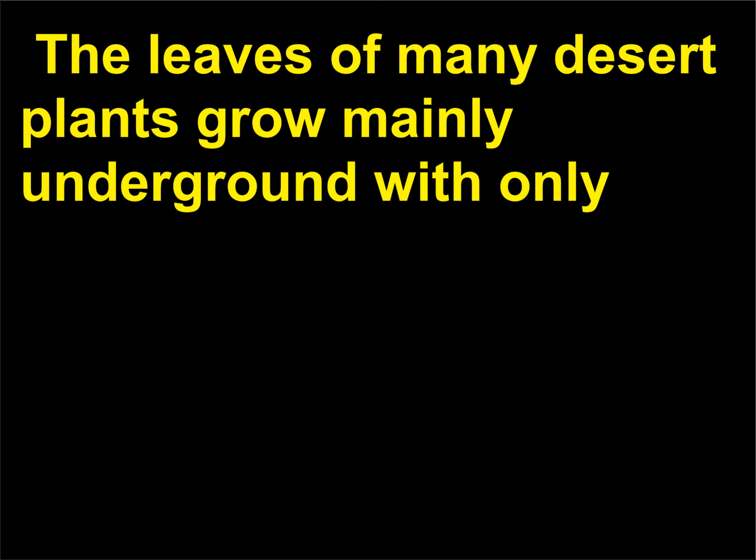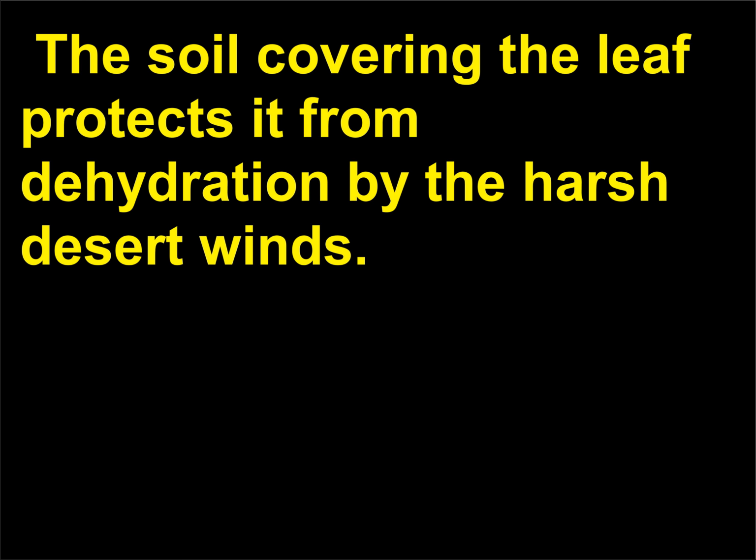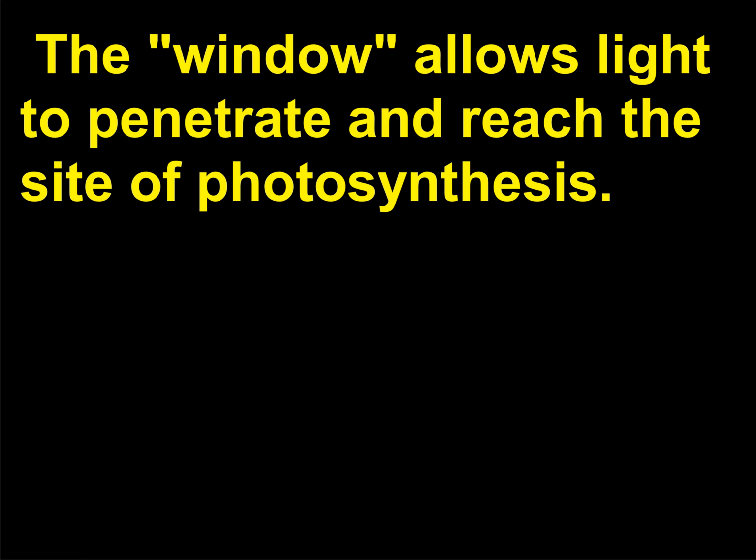The leaves of many desert plants grow mainly underground with only a small transparent window tip protruding above the soil surface. The soil covering the leaf protects it from dehydration by the harsh desert winds. The window allows light to penetrate and reach the site of photosynthesis.